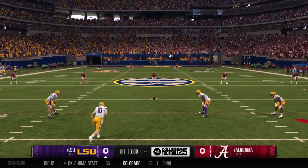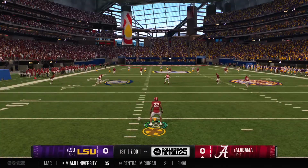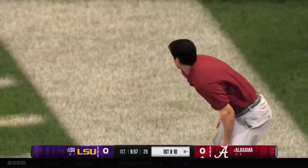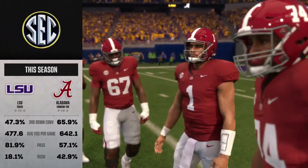Kickoff team out there getting ready, and this is it, the battle for the conference championship trophy. Return starts from inside the 5. Stopped at the 22. That's pretty solid coverage there. So Alabama's offense comes on the field first today.